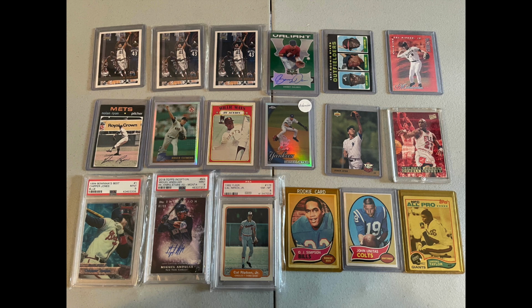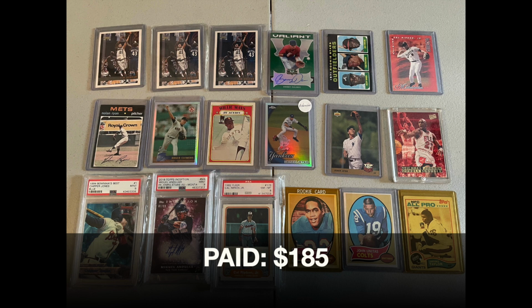The Cal Ripken in the upper right, I'll keep for myself, but that's like a $5 card, not a biggie. Most of these are just going to go to CUMC. Maybe a few of them, the graded ones, will probably go to an auction house. Maybe a couple of others will go to an auction house as well. For these 18 cards, I paid $185. That's basically around 50% of what I hope to sell them for, after all is said and done.